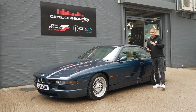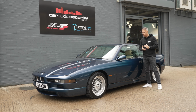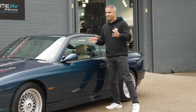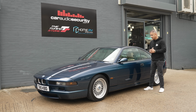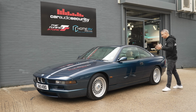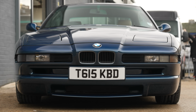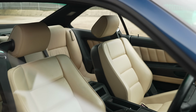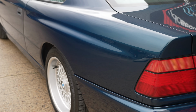This car is a 1999 BMW 840Ci Sport, individual spec. The color Aegean blue, hopefully I pronounced that correctly, is not on the normal palette of colors. And I've got to say, what a beautiful color. It's a sort of dark blue, greeny color depending on the light. I love the interior. That contrast of the cream champagne interior works really well with the external color.